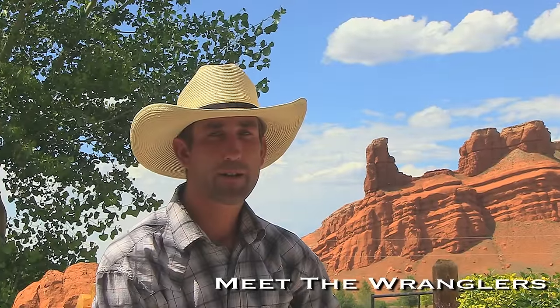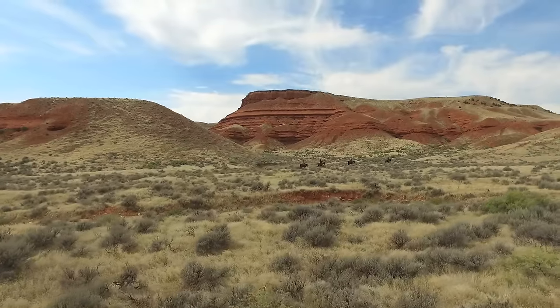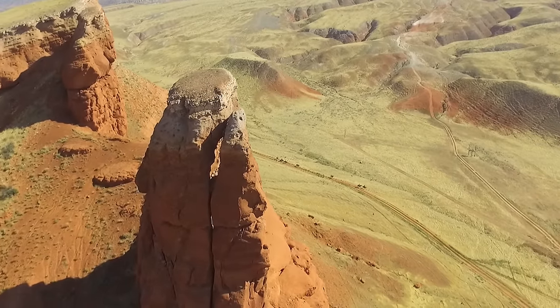I think a lot of guests come here. It's not a nose to tail riding, and that's one thing that everybody goes for. There's a lot of diversity in the scenery. There's just a lot of good riding out here. Something that everybody loves is no nose to tail. You get to go out, you do loping, trotting, walking, you name it.